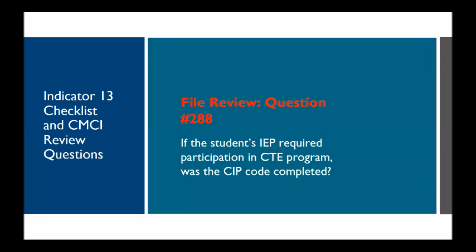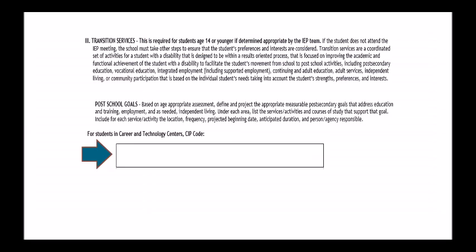So when we're talking about the Indicator 13 checklist, here are the file and CMCI review questions. In your special education monitoring, the file review question is: if the student's IEP required participation in a career and technical education program, or CTE program, was the CIP code completed?